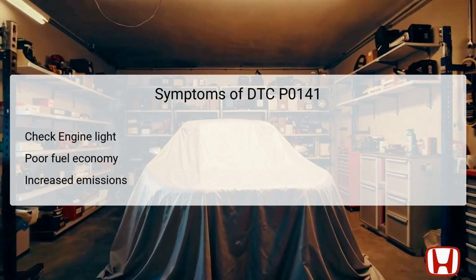When dealing with DTC P0141, several symptoms may become apparent. The most immediate indicator is the illumination of the check engine light, signaling that the vehicle's onboard diagnostics have detected a fault. Drivers might also experience poor fuel economy, as the faulty secondary HO2S can lead to inefficient combustion due to incorrect air-fuel mixture adjustments made by the PCM.